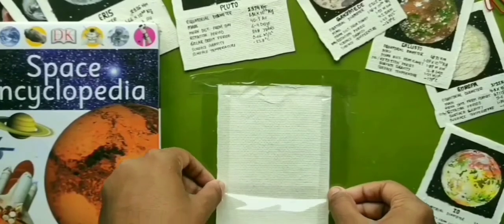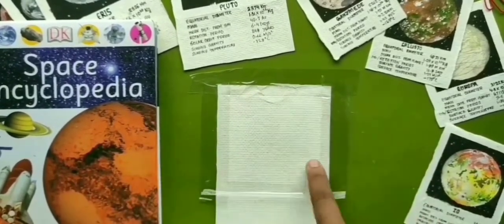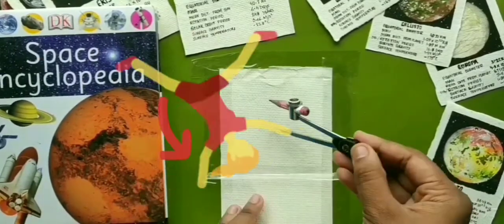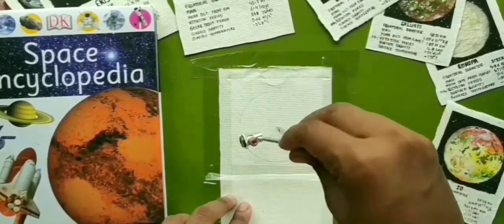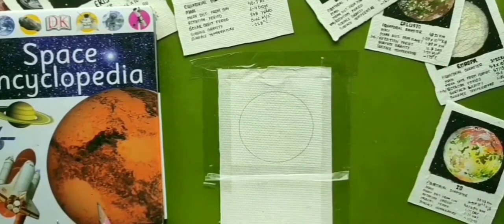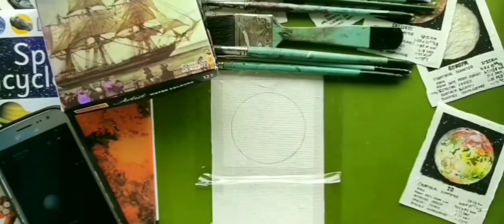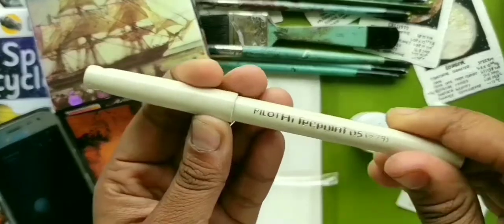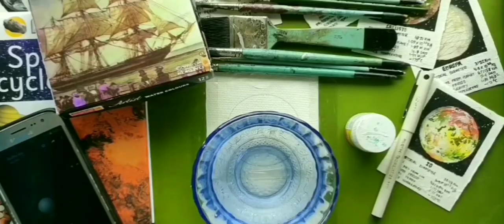Uranus has a very cool color. Uranus is also known as the coldest planet in our solar system. The axial tilt of Uranus is 99 degrees, which means Uranus is rotating on its side. I am drawing the basic circle for painting of my planet. I have taken several hair brushes and artist watercolor for my painting of Uranus.